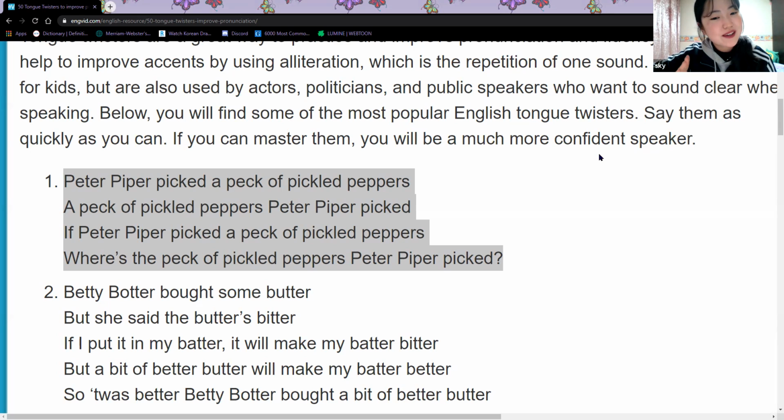Peter Piper pick up pickle pickers, peppers of pickle pickers, peppers, Peter Piper pick. If Peter Piper picked a peck of pickled peppers, where's the pickle picked oops. It's okay. Oh my god, your speed at the beginning was so good though. Okay. Where's the peck of pickled pepper Peter Piper picked? Yeah! Whoa. It gets a whoa. I practice. It's so good.